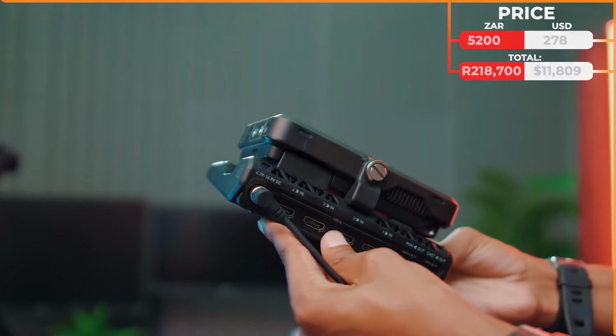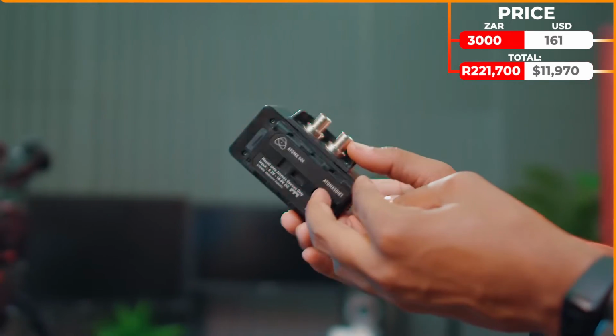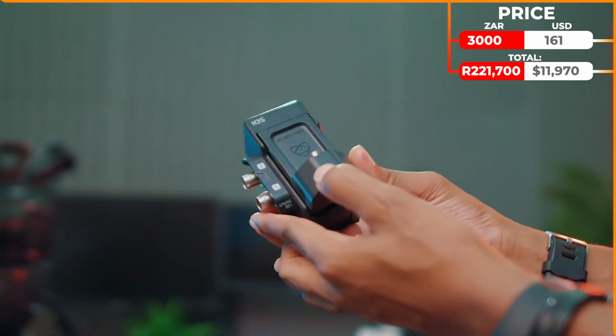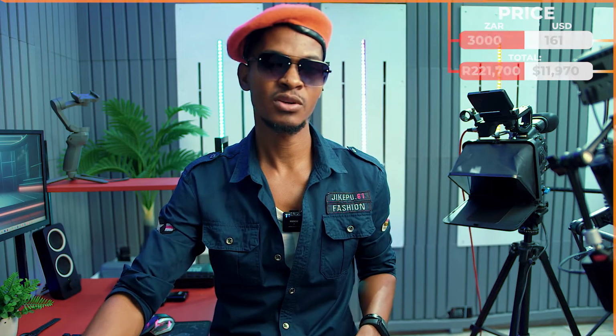This monitor can only take HDMI input and output. So if I'm using a camera that has got SDI, I also bought this Atom X SDI 12G for around 3,000. With this one, I can perfectly connect an SDI camera to this monitor and everything will be perfect.